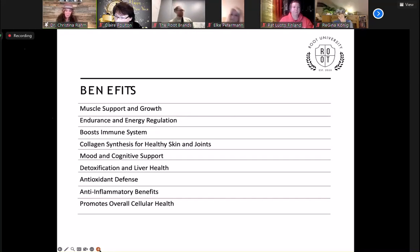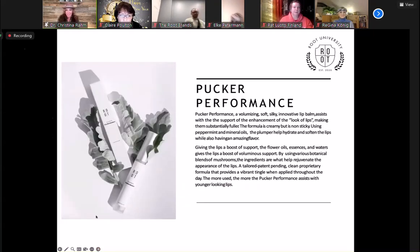Okay, so we're going to get through really quick, Tiger. I'm going to rush through this for the Root community, and I apologize it's so fast. Let's talk Pucker Performance. Pucker Performance is being redone because I don't like the wand. It does not work as well as I want it to work. So I am really working on making this work more effectively for the lips.